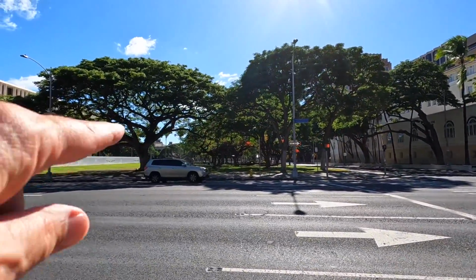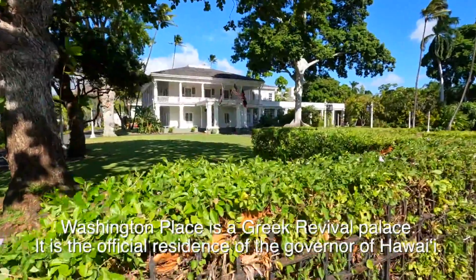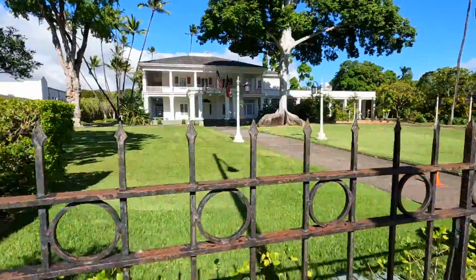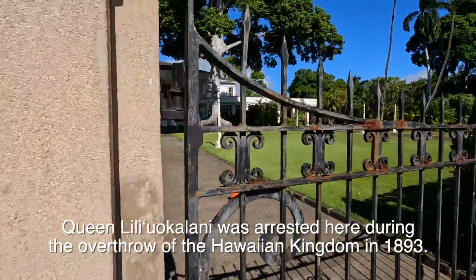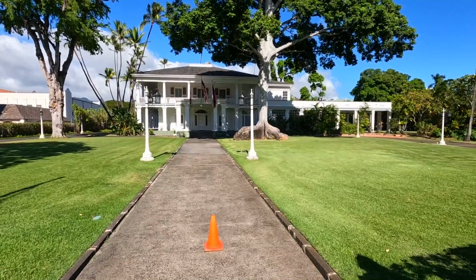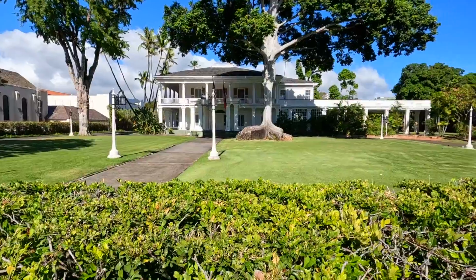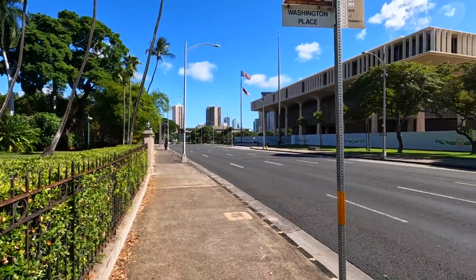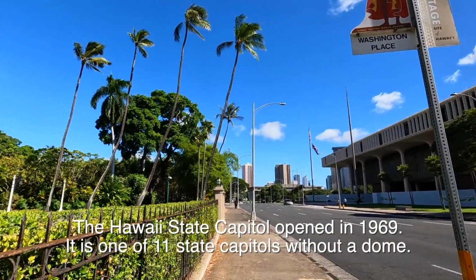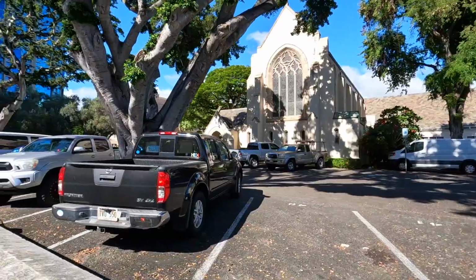So across the street here, the war memorials are right there. And this is the governor's mansion. And I don't know if the governor's home right now. Janet says, look at that tree trunk. You see it there? Of course, next to the governor's mansion, well, across the street, is the Capitol building there. That's the state capitol. And it's called something here, Washington Place. Maybe it's the mansion. This says it's the Honolulu Theater for Youth. And over here is the Episcopal Diocese.